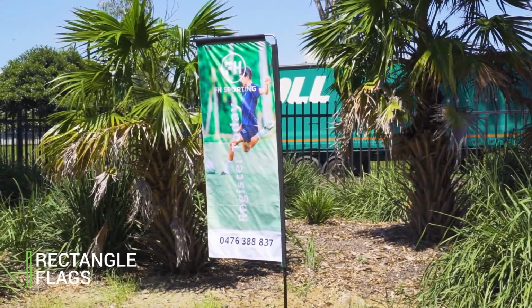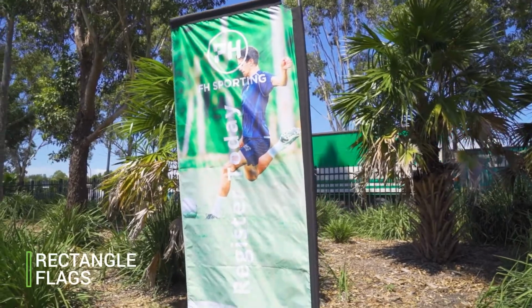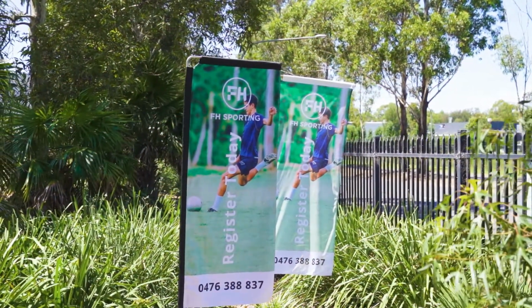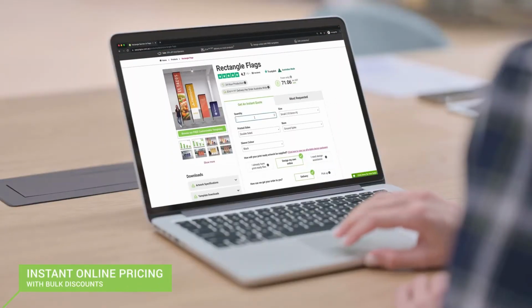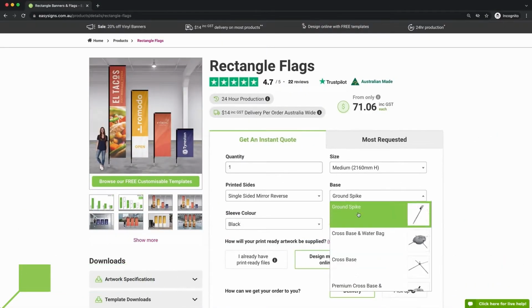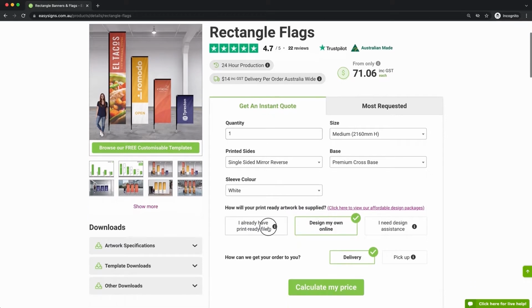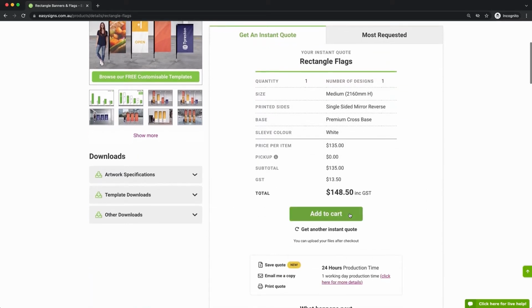Introducing our rectangle flags. When it's time to think outside the square to advertise your product or business, our rectangle flags are guaranteed to amaze. You can find instant pricing with bulk discounts from the comfort of your own home. You can also customise your rectangle flag to suit your unique requirements, which ensures you receive a product you are happy with. Supplying your print file is easy.